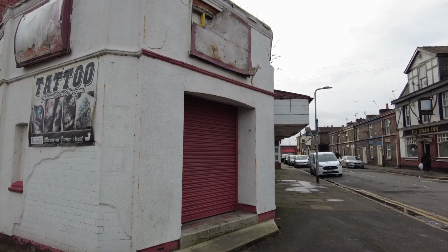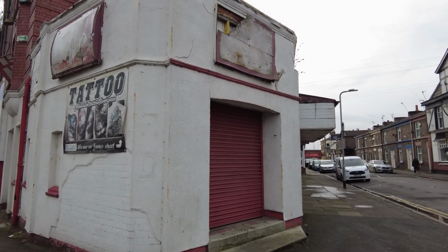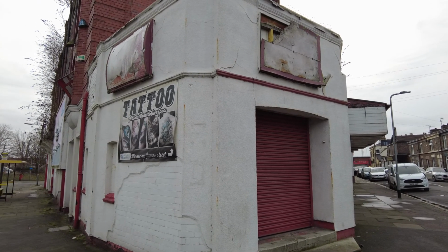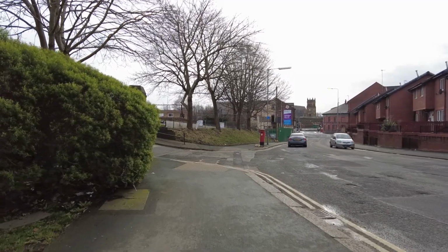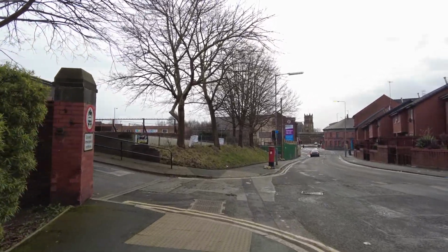But now it's lying empty and could probably go derelict. I believe there were some plans to reopen it just before the lockdowns came in March 2020. So maybe we'll see it reopened again. Who knows?